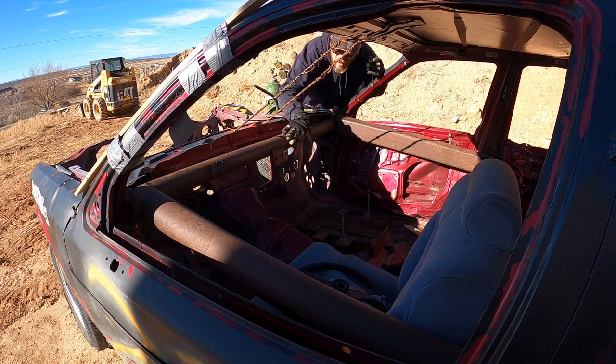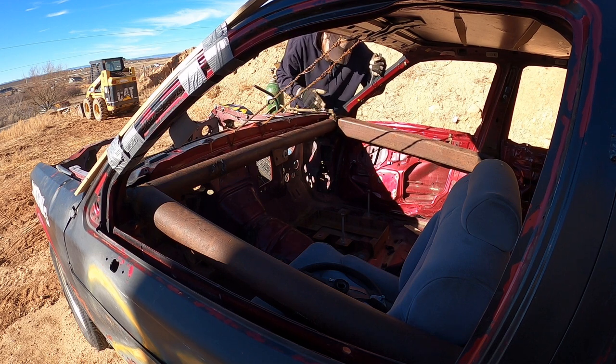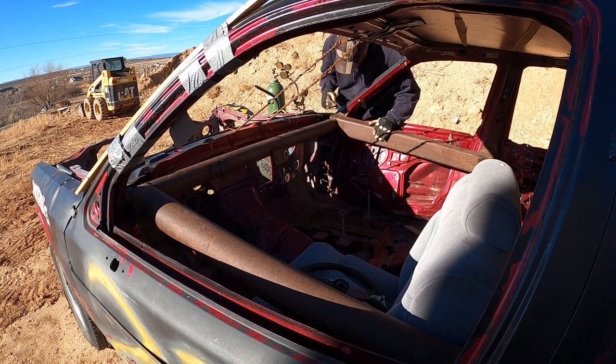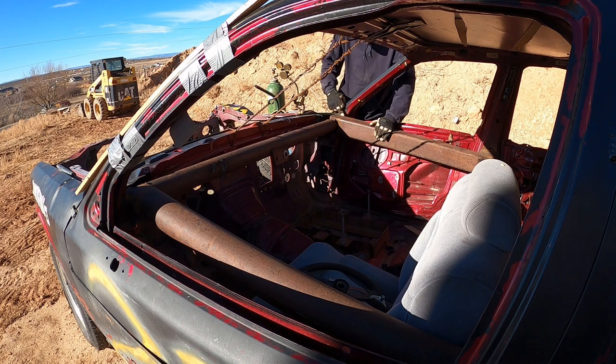Alrighty, we want to keep this dash bar now, so I got to start chopping that out. The first thing I'm going to do is cut a little access out of the top of the firewall, the windshield lip here. And that'll be that. Now this door bar here just has a weld on each side up on the top, so I'll knock this one on the inside out of there.